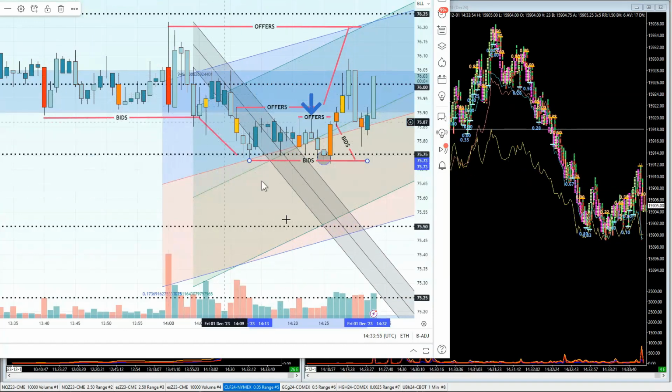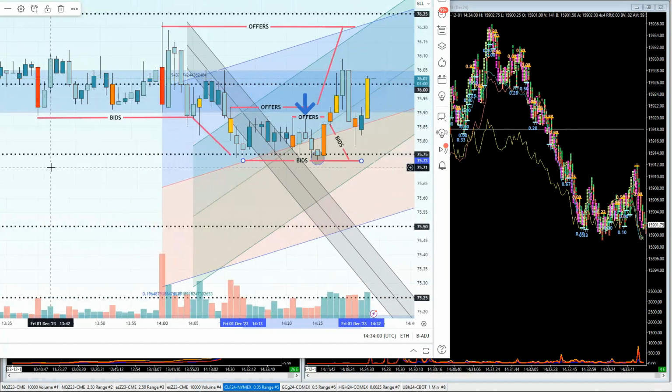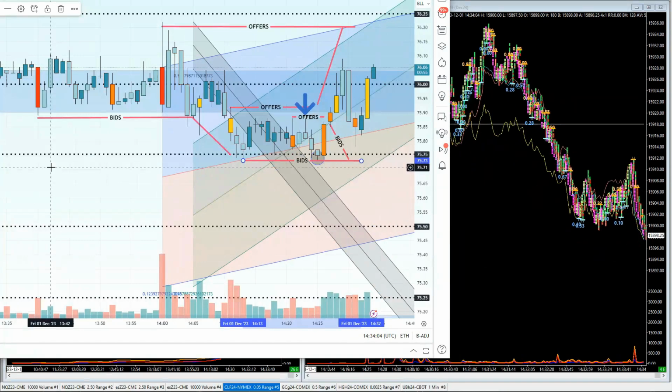We've got 2 bulls, 1 bear. Two bulls and a bear. So it's slightly more bullish than it is bearish.